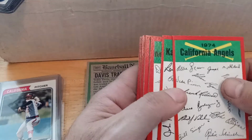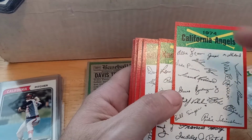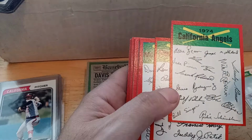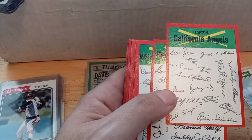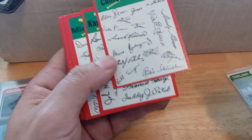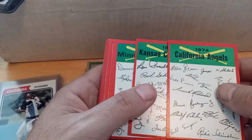And here are the checklists we talked about. Now the '73 checklists would be blue border. In the '74, you have the red border. And there should be 22 of these. I've never really gone out of my way to necessarily upgrade these, so you might get some clunkers in here. But for the most part, the idea was to get all of them if I could. And that's what I've been trying to do.